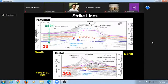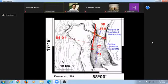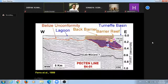If now I show you this deep line 84.1, before we could see the delta on this seismic line. Now I'm going to show you how we can connect this seismic interpretation into this industry line. I'm showing you a line drawing of this. Here we go from west to east. It's a deep line. So this is the depth of the lagoon, about 10, 15 meters there. Here would be the barrier reef today. This is what we call the black barrier.